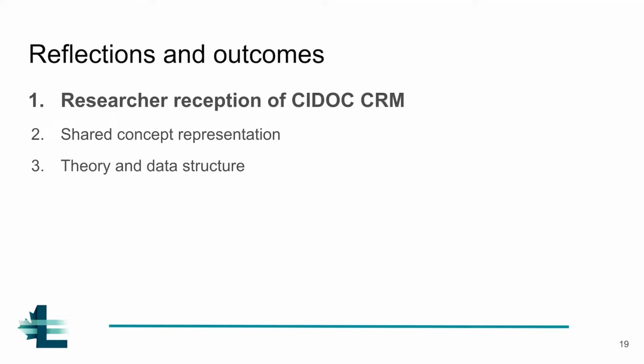For this particular set of users, the researchers at Links, the technical connection of linked data isn't enough. The affordances of the semantic structure and the chosen ontology, and what this data representation says about and with their data and subjects, is just as important and valuable to these users.